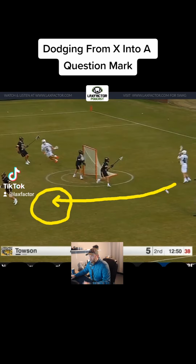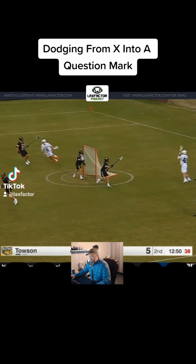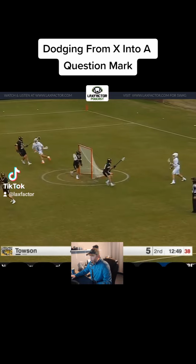And what you're going to see Bertrand do perfectly is he's going to dodge into the middle of the field. He's going to see I've got help all around me into the middle. He's going to decide to try to roll his dodge back and kind of turns it into kind of a slow-mo question mark once he sees his hands are free as he rolls back and he's going to stick a shot. So let us watch it and see what happens in all its glory.